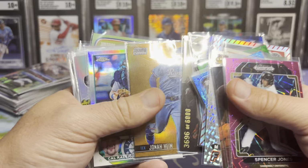This is the kind of stuff I could afford when I was this age, so this is kind of crap that I get stuck in dollar boxes buying, and I probably shouldn't be. But, oh well. Man, that's sweet.